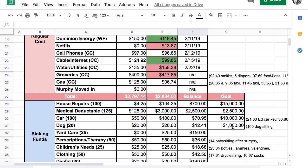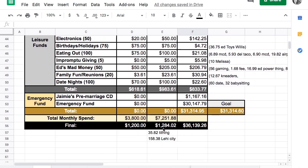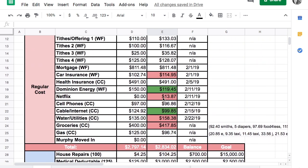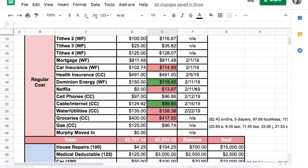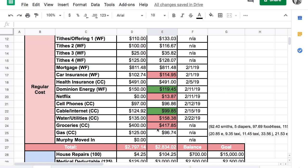At the bottom of the page, let's see what we're dealing with right now. We have $1,284.02 left. I do need to put in here that we paid tithing. What did I just pay? $128.07 is what we did on tithing. I just have to make a mental note here to go back and pay my tithing, so I just write that down there.